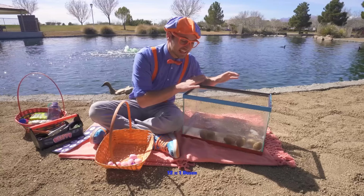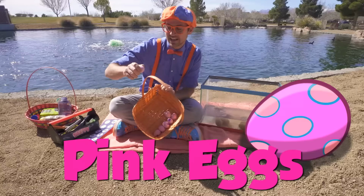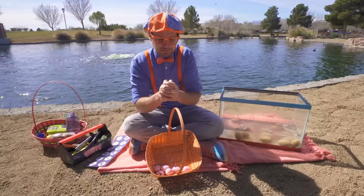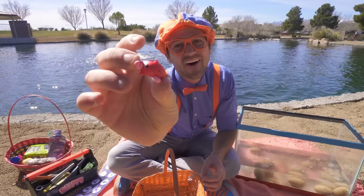Look at them. Whoa, pretty cool. Ooh, and then the colorful pink eggs. Yep, these aren't fossils. These are toys. Whoa, you can break them open. Whoa! Look at that cute little creature. Hello! Kind of looks like a crab.